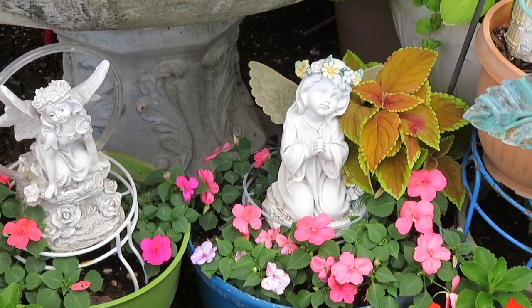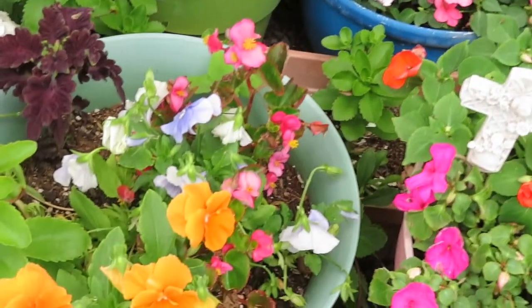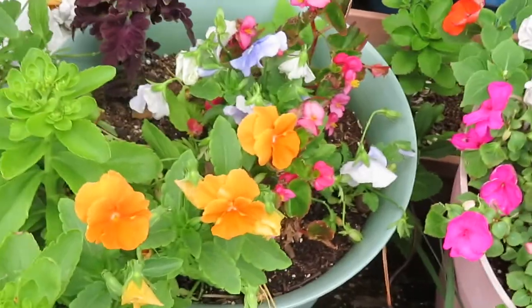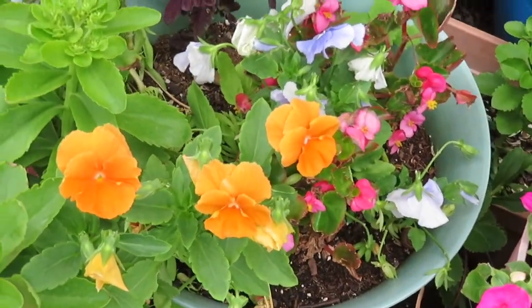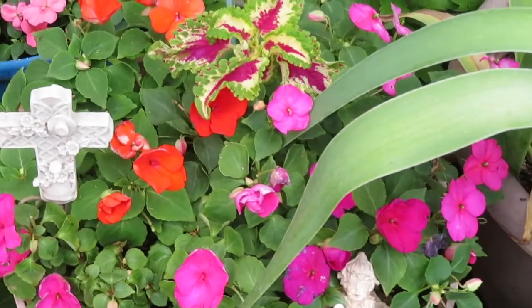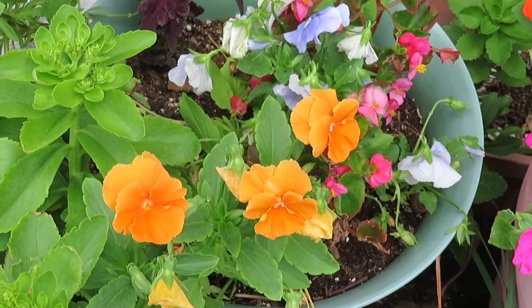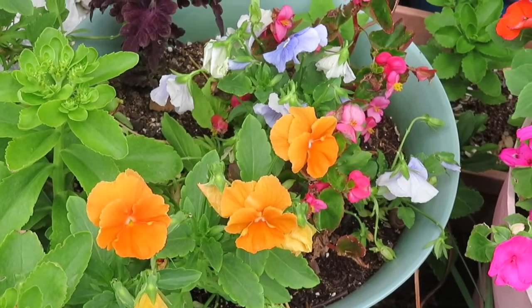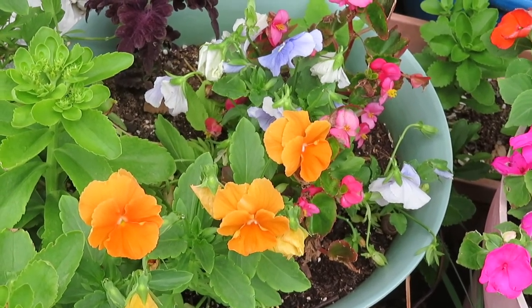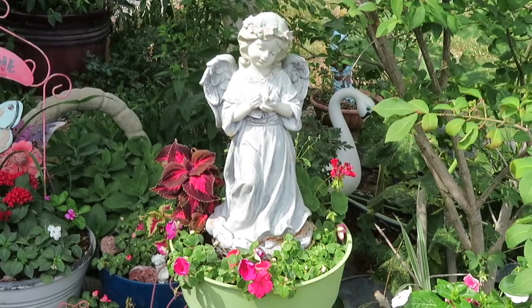And I keep using that diatomaceous earth. I do need to put some more out here right now, but I thought I would get the pictures first. And I can't believe that I still have pansies, even in this weather. I still have a few pansies trying to stay in bloom. I'm doing quite a good job of it. And I have noticed that the little plants are filling out more.